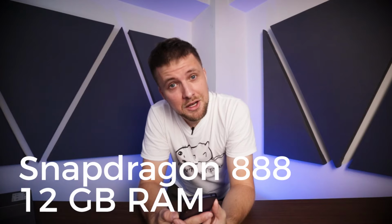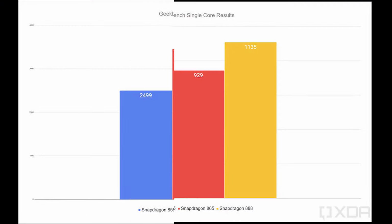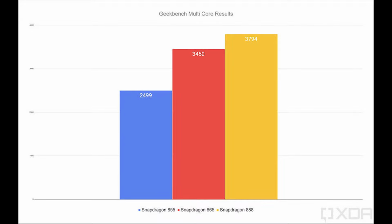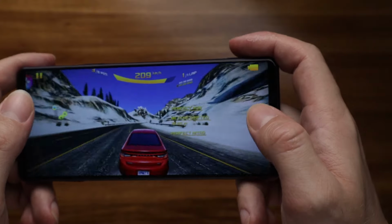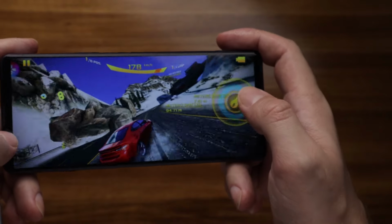Let's talk about what's under the hood, the chipset and the memory. Starting with the beast under the hood, the Snapdragon 888 processor, which is paired with 12 gigs of RAM. The Snapdragon 888 is literally the best processor you can get for an Android phone, which is great for gamers because paired with 12 gigs of RAM, it'll run basically anything you ever need to run on a phone.